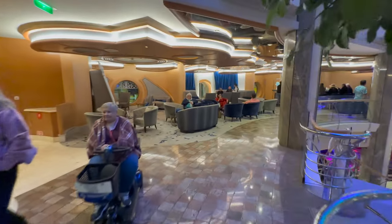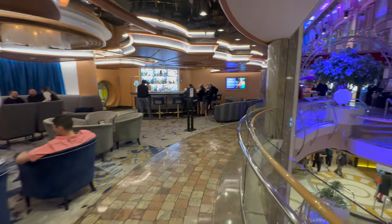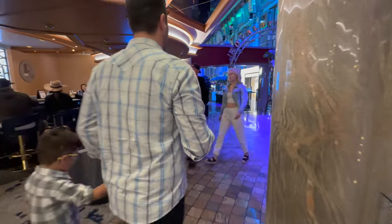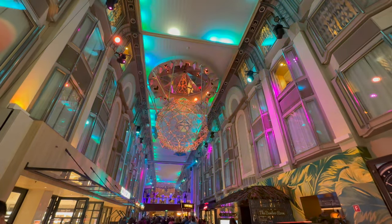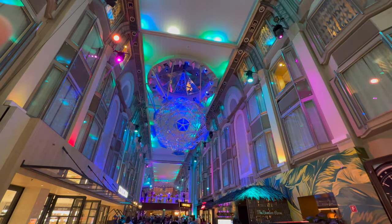On the other side from Guest Services is the R Bar. The R Bar kind of reminds us of the champagne bars that are on Adventure of the Seas and Oasis of the Seas. While we were aboard Navigator of the Seas, they did several parties in the promenade, mostly the 70s party and the 80s party.